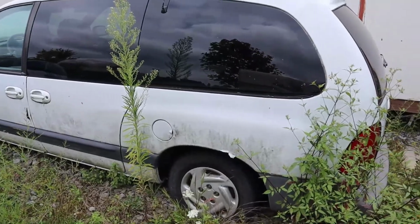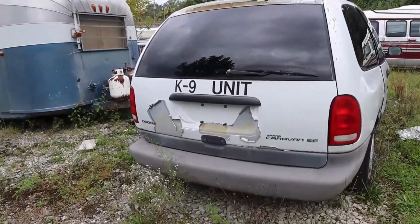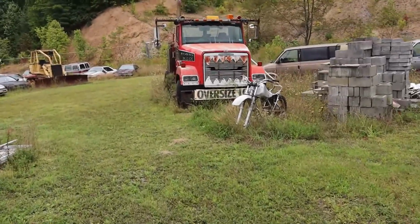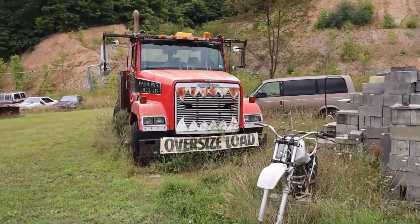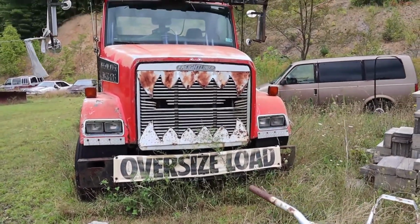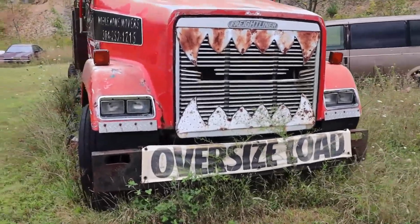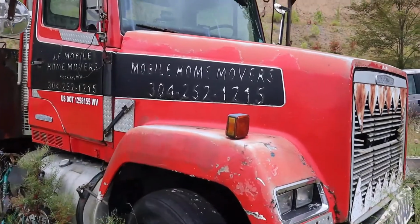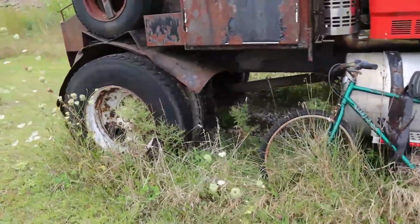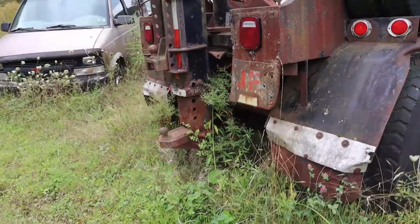I feel kind of spooked out being in this place even during the day. This is an old Dodge Caravan that says K9 unit on the back, so I don't know if this was actually a police car at some point. Now get ready for this. This is an old mobile home moving truck. It looks like it has teeth on the front. It still has the oversized load sign on the front, and it's kind of creepy looking with those teeth on it. You can still kind of faintly see the sign that was on it. It's of course got weeds and grass grown up around it. There's weeds growing up on the back part of it.